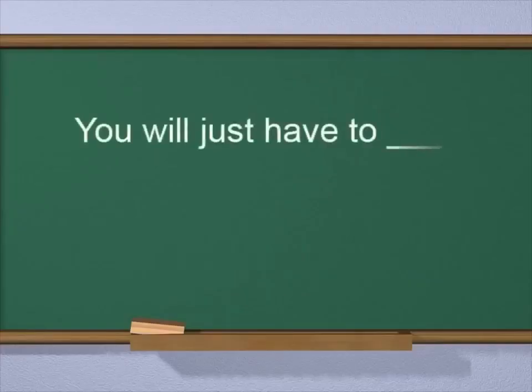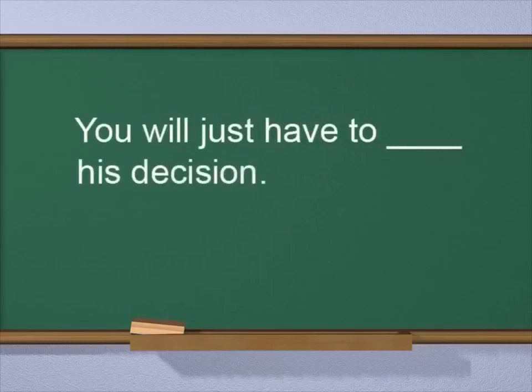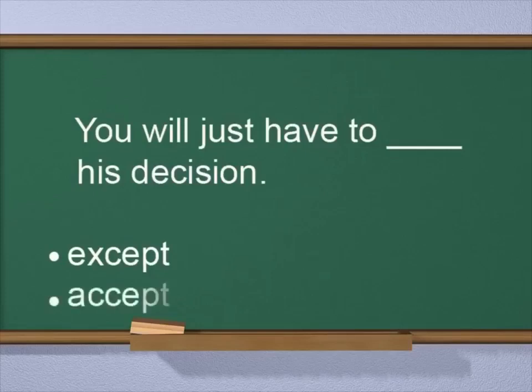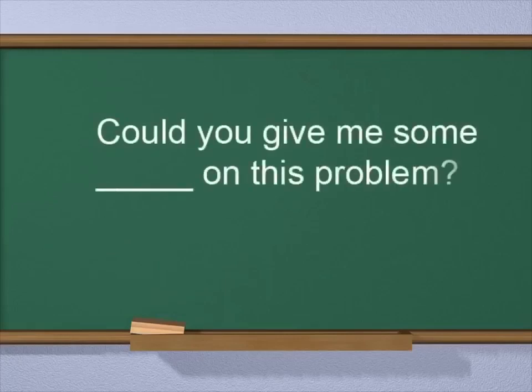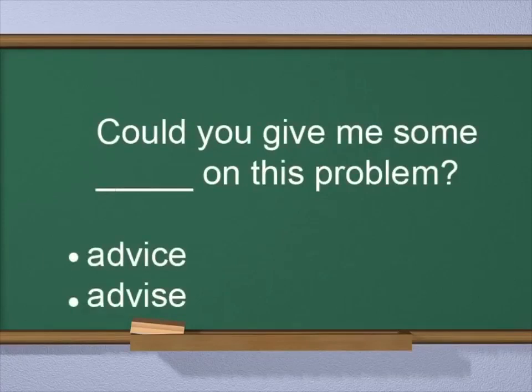The first question is, you will just have to dash his decision. The options are accept or except. The answer is, you will just have to accept his decision. The next question is, could you give me some dash on this problem? The options are advice or advise. The answer is, could you give me some advice on this problem?